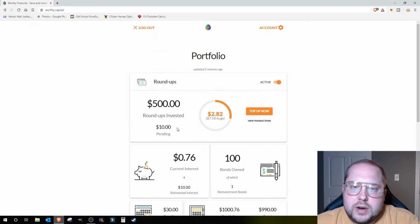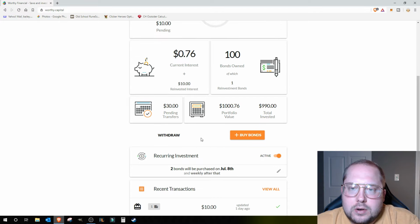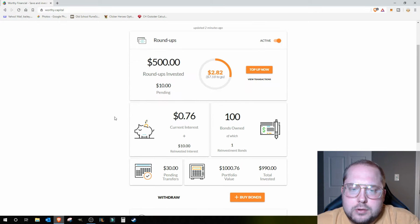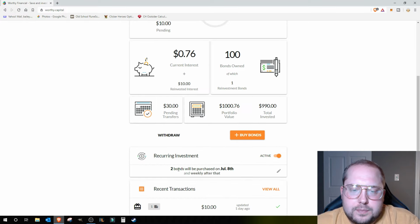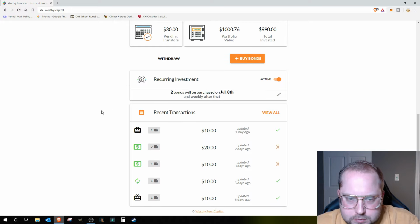I still have the same strategy. I'm still doing roundups, and I'm still doing 2 bonds every Monday. So I'm not going to hit it much harder there. I think it's working pretty well for me. If I get anxious or I come across maybe a lump sum here or there, I may up how many I do each week. But right now I'm pretty satisfied. We're gaining at a nice rate. This is a nice account size considering how long I've had the account, which is about the beginning of March.